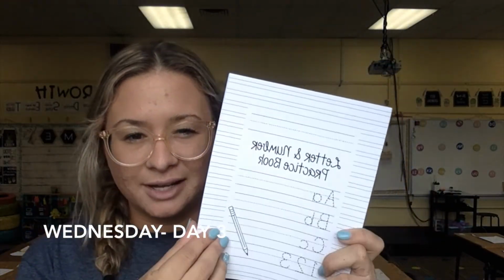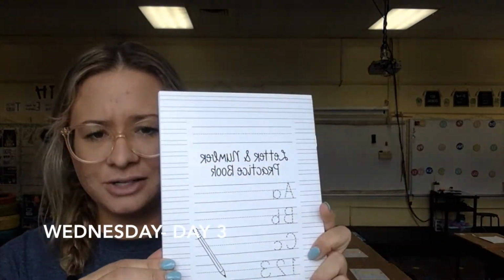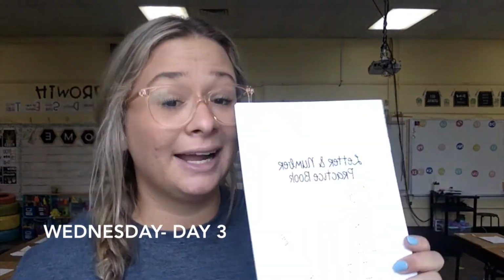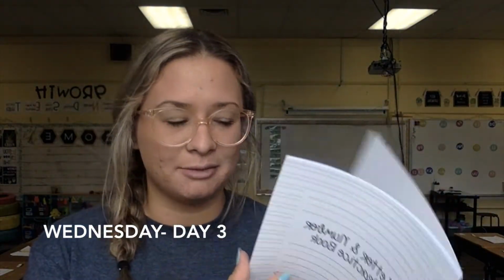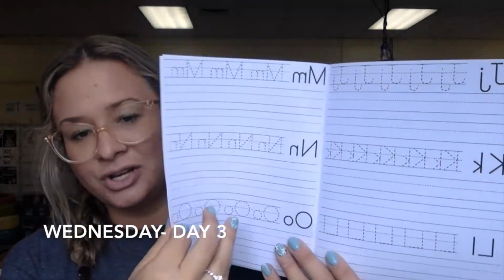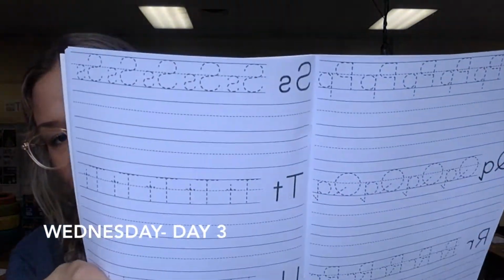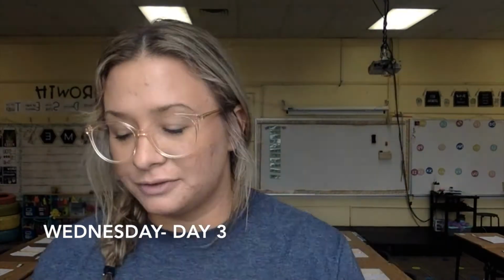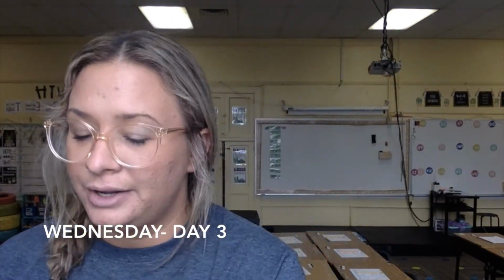And then I have these awesome books I got on sale at Target at the end of the year last year, I think. So I have a class set of these letter and number practice books. So I'm probably going to give these out on Tuesday or Wednesday and let the kids keep them in their desk. If you don't have these, that's totally fine. You can print something like this off Teachers Pay Teachers for free. I would not pay for this. And it's just practicing those letters, and there's even numbers. So that will be a really good resource for students when they're done with something, or if we have extra time, they will pull those out.